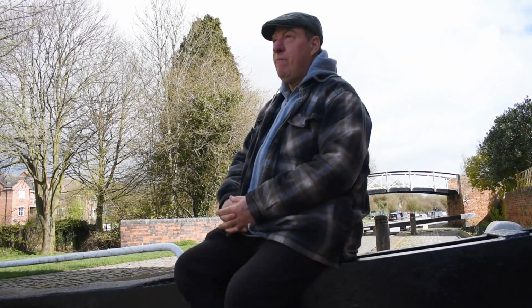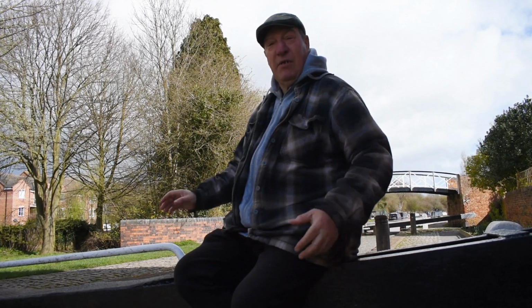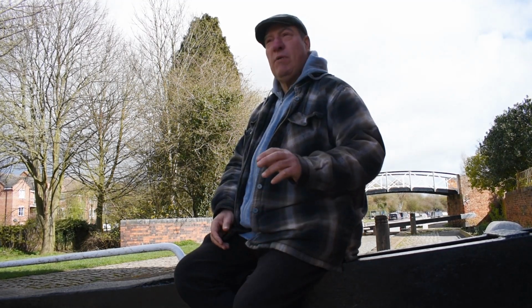Well, hello there. You've joined me today, sat on the lock, or the stop lock, at the end of the Oxford Canal navigation. Well, when I say the end of the Oxford Canal navigation, of course I mean the end as it is today. The canal used to travel another 1.5 miles approximately down to Longford. And today's quest is to see if we can actually find any of the old remnants of the canal.